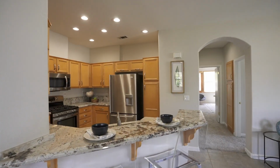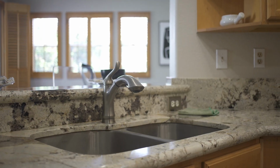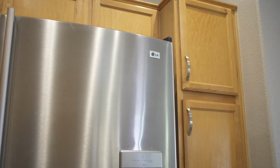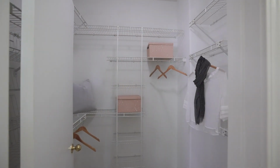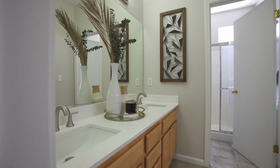This kitchen serves up modern features such as stainless steel appliances, granite countertops and backsplash, and a large breakfast bar. Just beyond the kitchen, the primary suite is very roomy. It offers tall ceilings, a walk-in closet, and an ensuite bathroom with double sink vanity and a shower over bathtub.